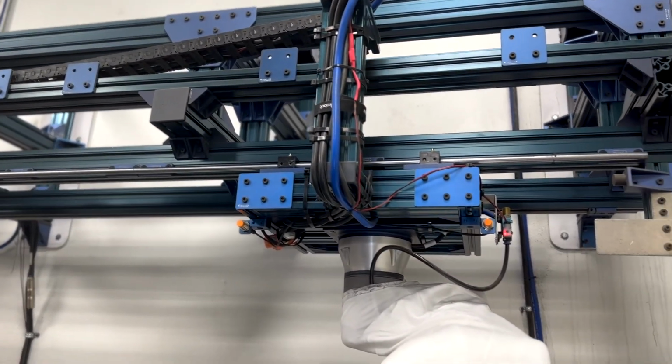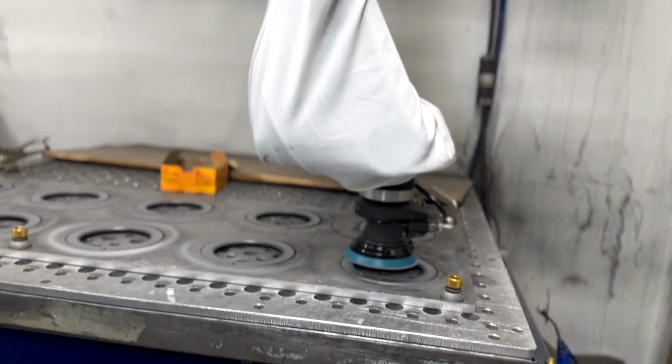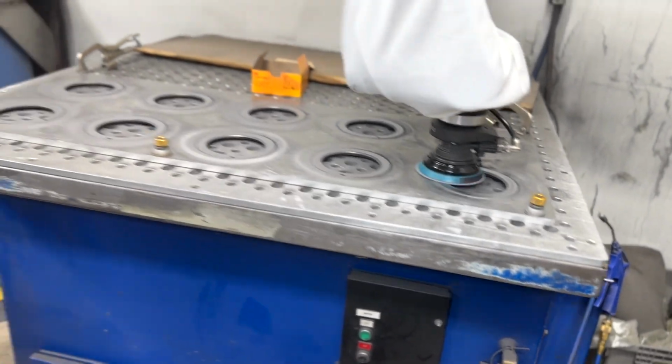And what it's doing is this side is all the steel, that side's aluminum. Now a lot of people don't know if you cross the powders between the steel and aluminum, you will get a fire. So that's why you have two separate bins here. And it will also change its pad before it goes back over to the aluminum.